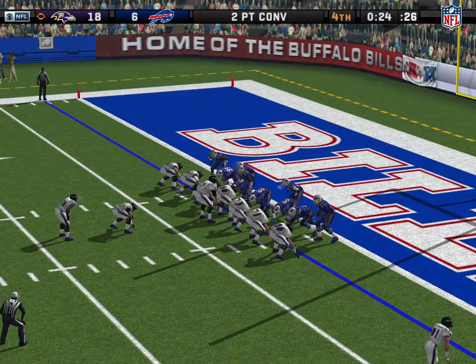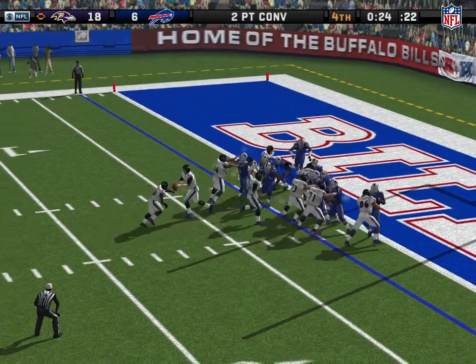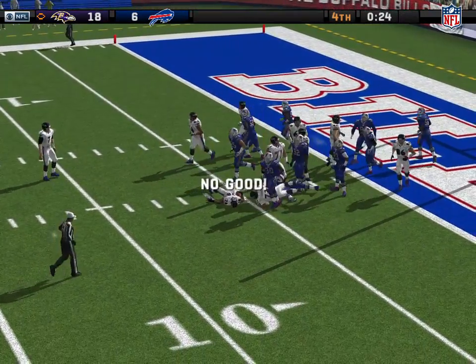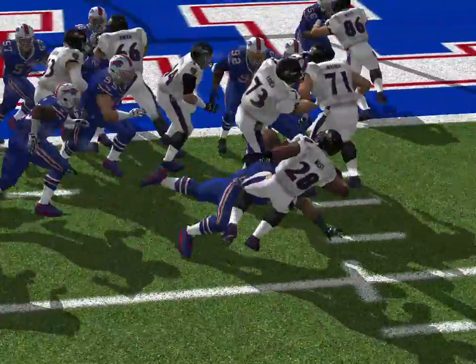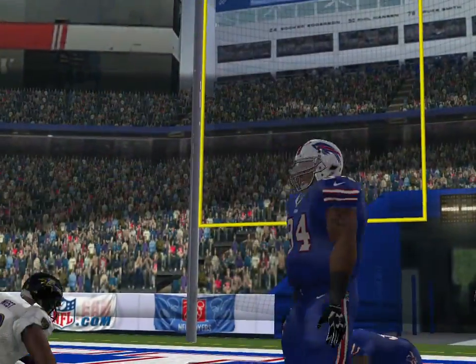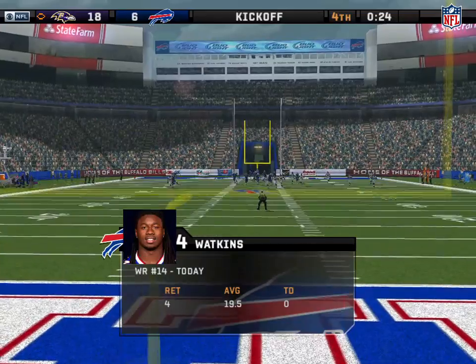Set. Hut, hut. Hut, hut. You can't question the decision to go for two. They just didn't call the right play and the defense stood tall. As we take a look at the success returning kicks, we get ready for the kickoff.